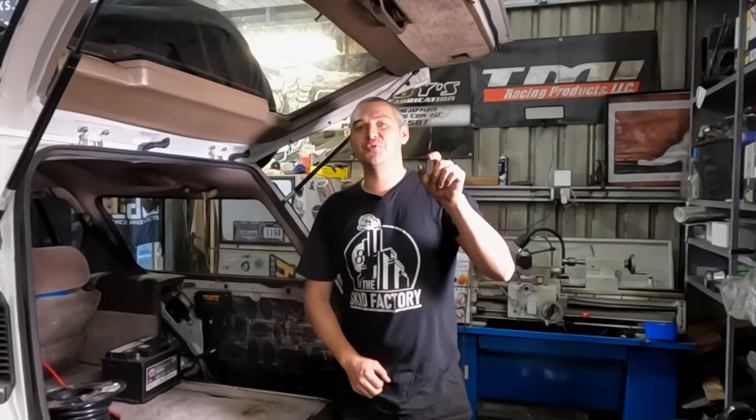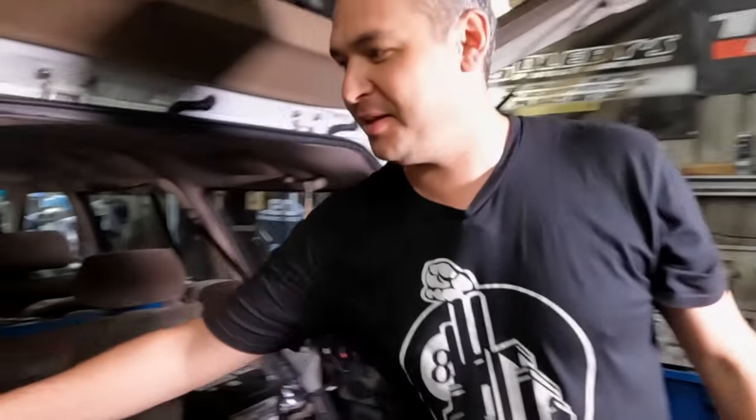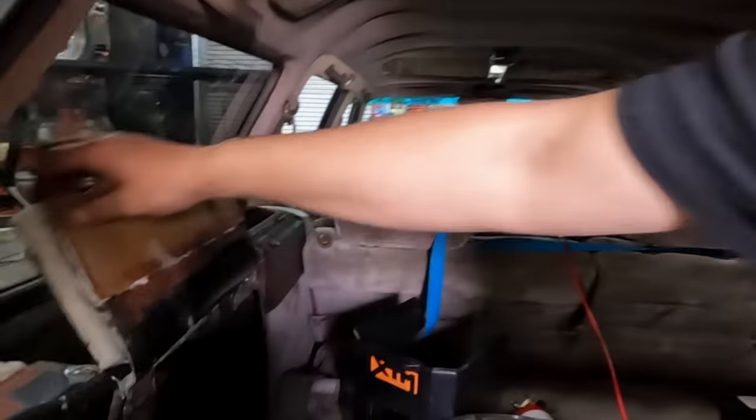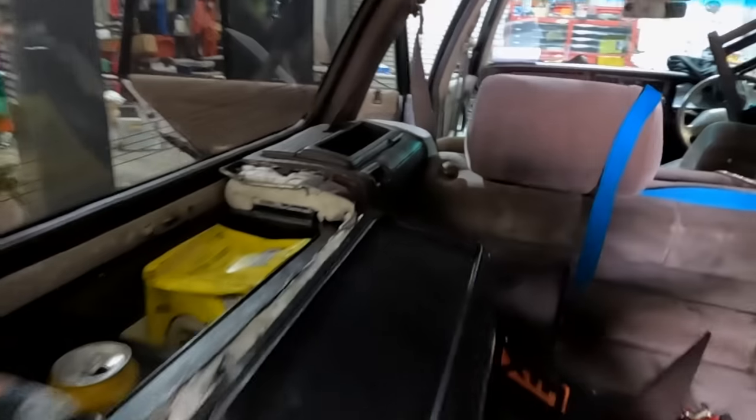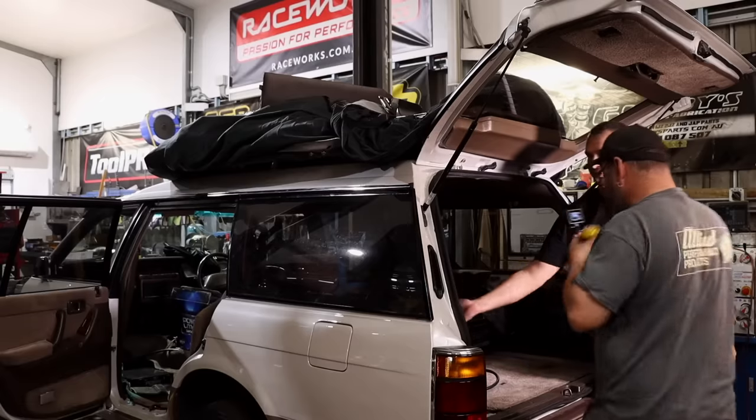Be installing a coffee machine, but I am installing a dual battery system. Why do I need a dual battery system? Well, if you come over here, you'll see that I've installed a fridge over here, complete with lemon squash. This is an XTM 12 litre fridge.